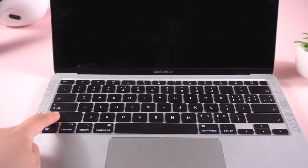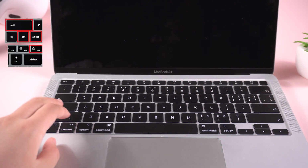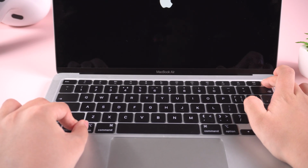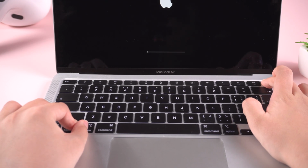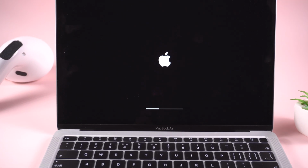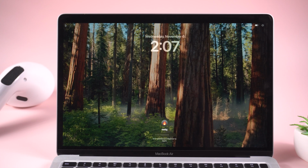For Intel MacBooks, press and hold the Shift, Control, and Option keys, and then press the power button. Hold all 4 keys for 10 seconds. Release the keys and turn on your Mac. This will reset the Mac SMC settings, and that should fix the freezing error.